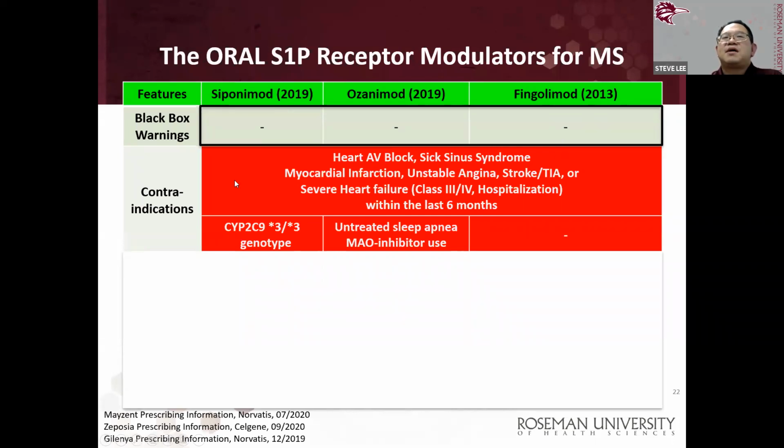And in the case of siponimod, it's also interesting that the patient has to have undergone pharmacogenetic testing. In other words, the patient's gene has to be tested, not for the targets, not for the receptors the drug intended on, but for the metabolizing enzyme. So in this case, the CYP enzyme 2C9. And if they have the mutation of the STAR3 type, then the patient cannot be receiving siponimod.